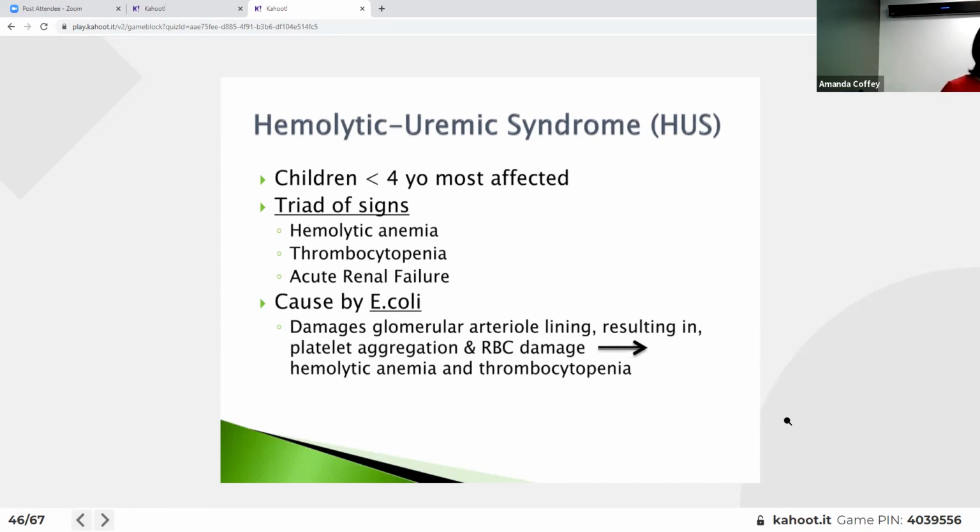Two years old to 12-year-old. So hemolytic uremic syndrome is caused by E. coli found in unpasteurized milk and juices and undercooked meats. Can be found in petting zoos or animals from the house.